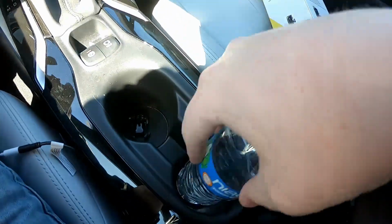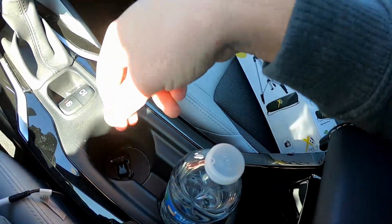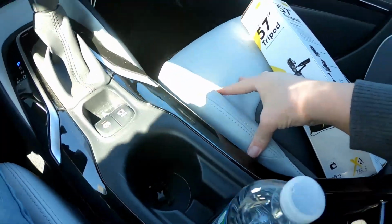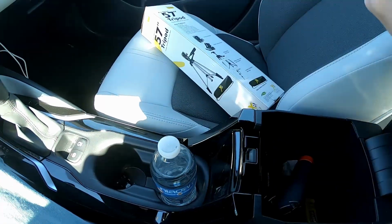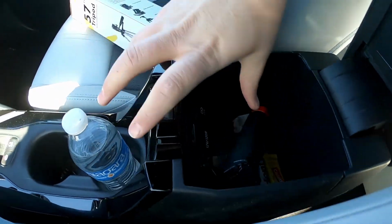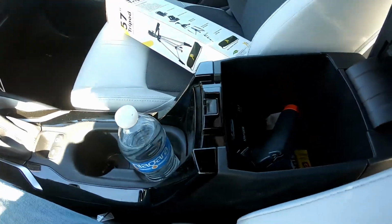And you got 2 cup holders. The water bottle here holds here. The only caveat I should say is you can't remove them to clean them, which is kind of a bummer. And then you also have a center armrest that is very finely padded, and you do have some good storage in there though. You also have another power outlet and USB port.